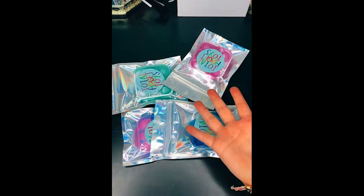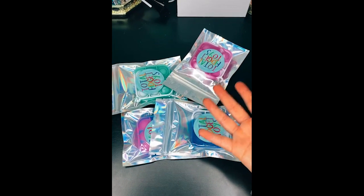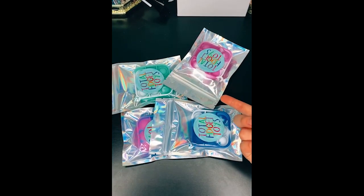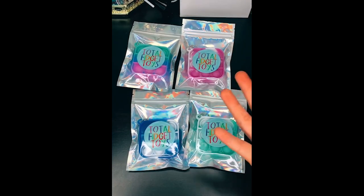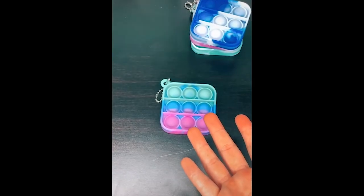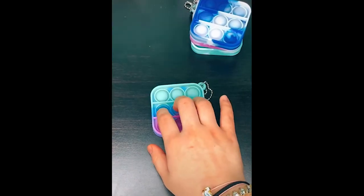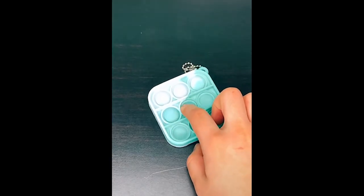Next up are all of these mini poppets. These colors of mini poppets are not listed on their website because they are a thinner material. If they do decide to sell these mini poppets, they will be cheaper than usual. But either way, I am still so excited to open these. These are so pretty. These are my first ever mini poppets, so I am so excited. These do pop very easily.